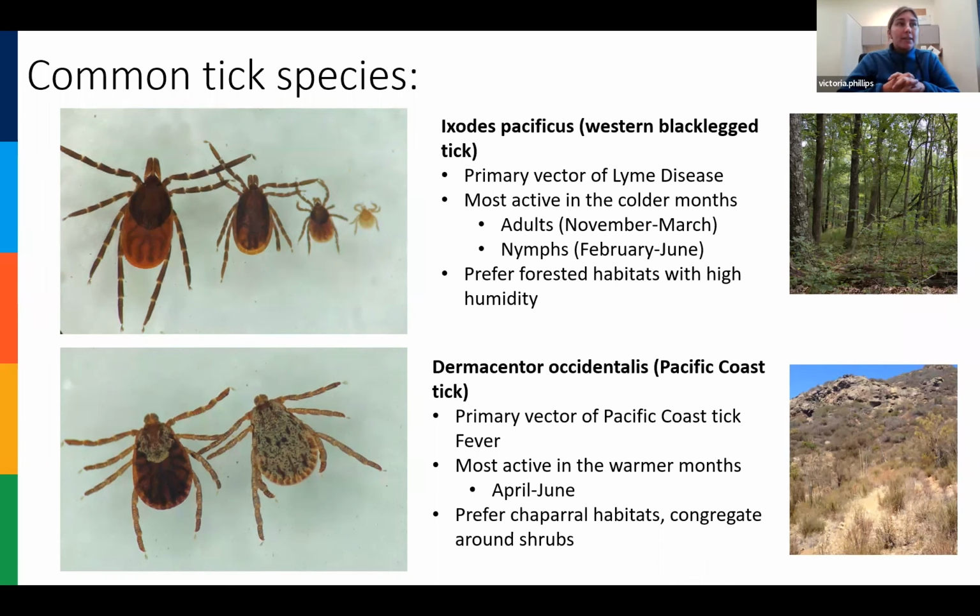And I do just want to say that even though we're talking about preferred habitats, ticks can be found in most landscapes. You can even find them in mown lawns. They don't prefer mown lawns, but you can still find them there. So it is important to be aware of ticks, regardless of where you go.